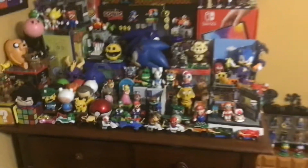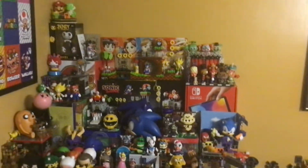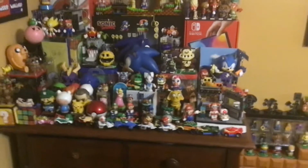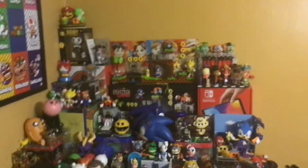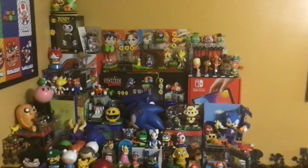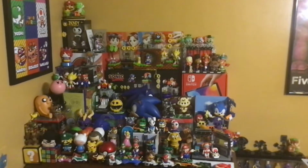Moving to the right, here's my big old collection, sitting on top of my drawer. I possibly will make a separate video covering everything in this collection. So for now, here's a full body shot of the collection.